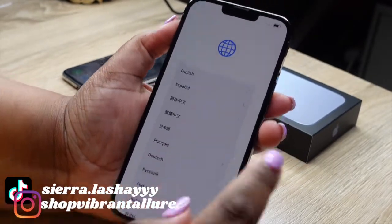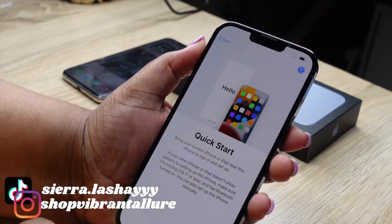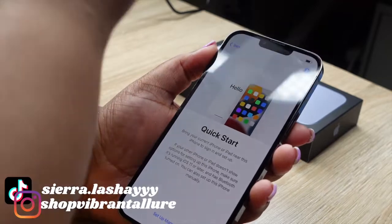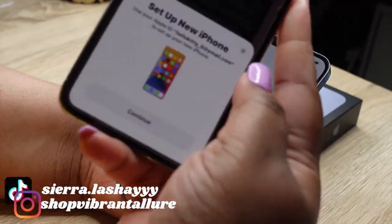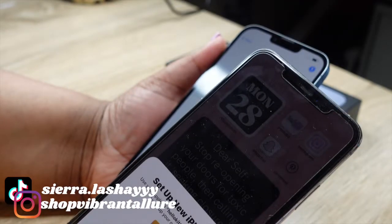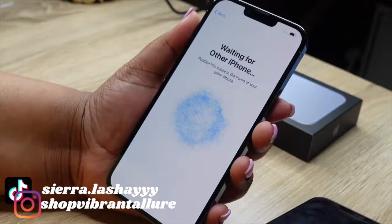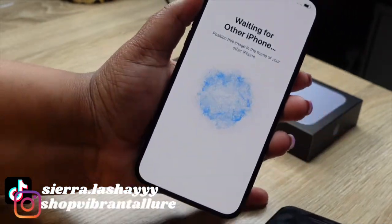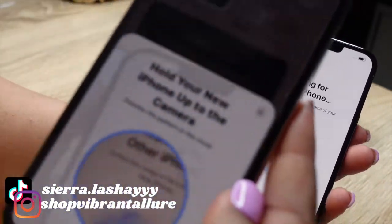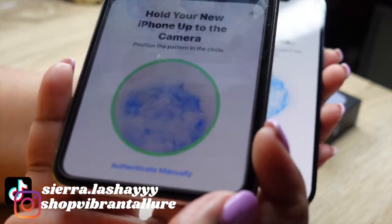Alright, so we're gonna click on English. I'm in the United States. Bring your current phone near. Okay, so this is my phone. And then on this phone, it's gonna tell me set up new iPhone. This is my old phone. And then look. So now I have to position this, or y'all are gonna see. Trying to get it on camera really good for y'all. Oh, there it goes.